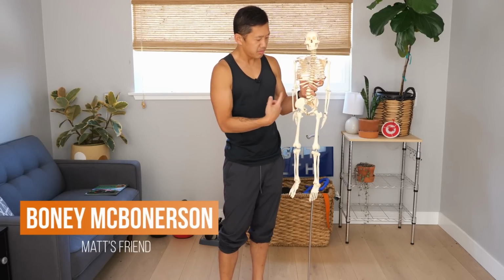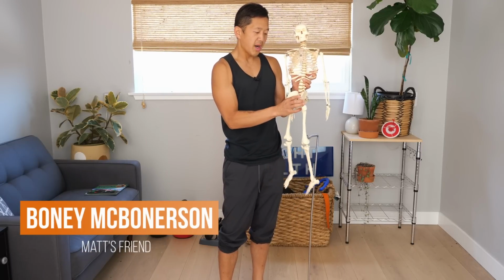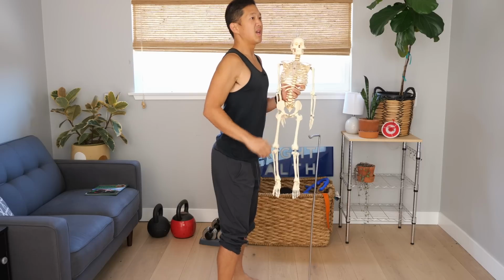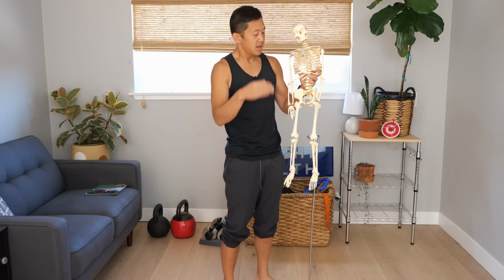Okay, so now let's talk about pelvic rotations and what causes these pelvic rotations to happen. This is my friend Bonnie McBonerson, and Bonnie McBonerson is a great illustration for us to understand why our pelvises or pelvis get locked into rotated positions. The thing you have to remember when you're thinking about anything related to your posture, whether it's hunchback posture, anterior pelvic tilt, or pelvic rotation, whatever it is, you have to remember that bones don't position themselves.